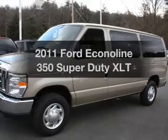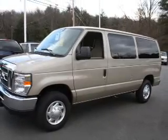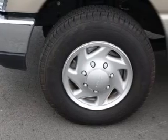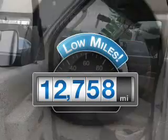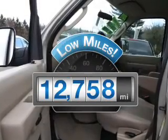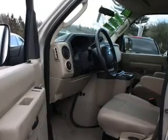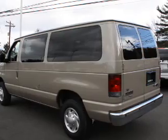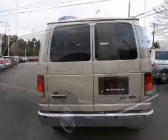Yet noticed in this 2011 Ford Econoline 350 Super Duty. If you're looking for an automobile with great attributes, look no further. Why worry about high mileage? Choosing a ride with lower mileage is the right choice for your busy life. With a powerful 8-cylinder engine driven by an automatic transmission, you will appreciate the safety feature of anti-lock brakes.